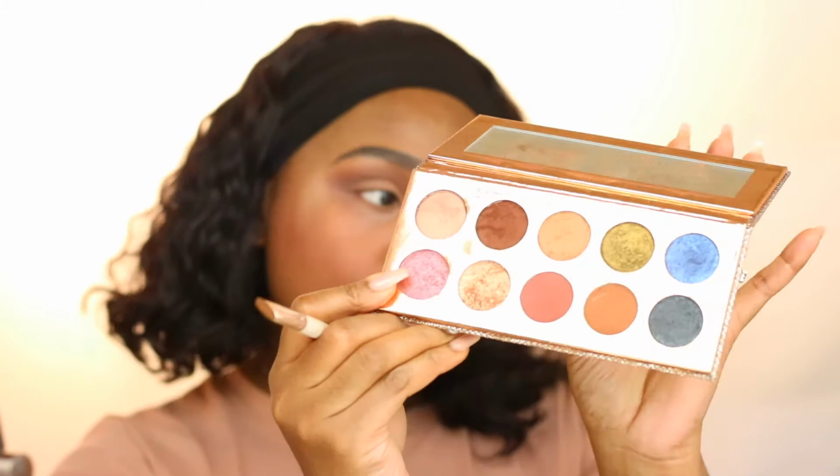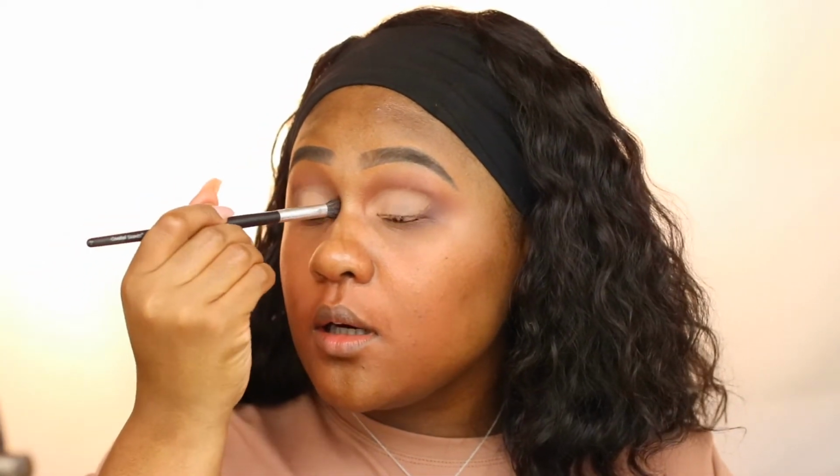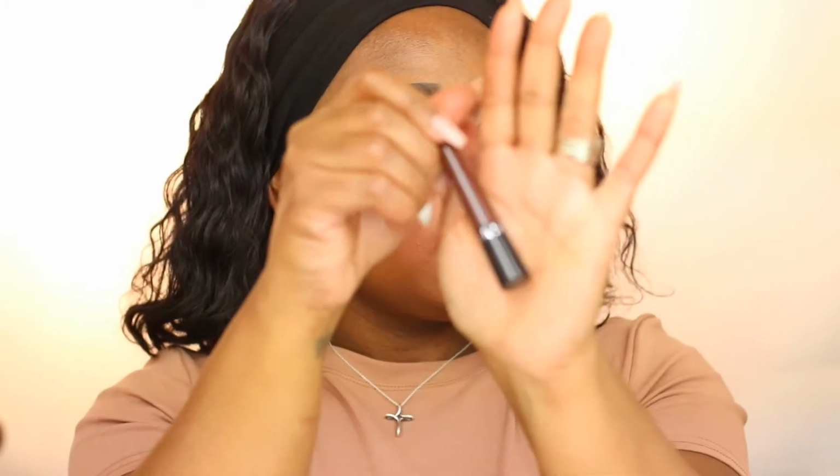So now that I applied the Necessary, I'm going back in with the lighter shade, which is called Basic, which is kind of like a beige matte eyeshadow. And I'm just taking the fluffy brush again and just blending it out, which is the Sephora in dark brown. But it's not too harsh.